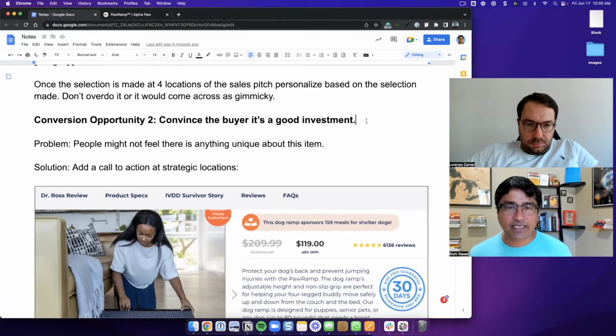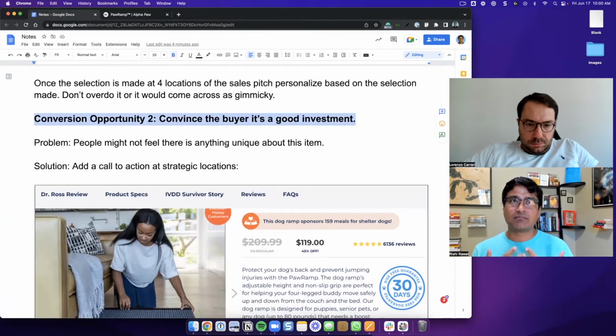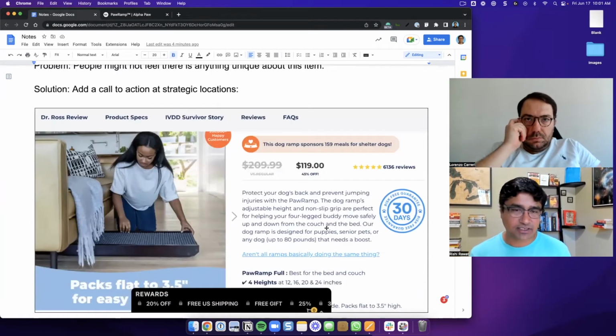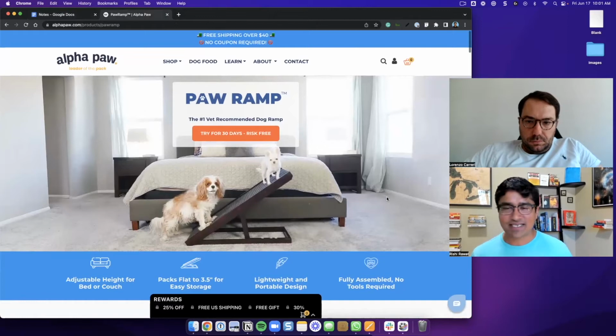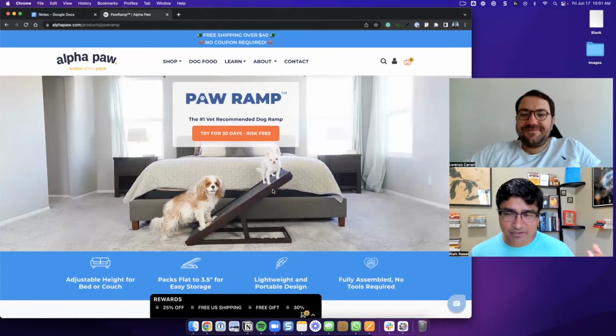So that's my first idea. My second idea is, and again, I'm only going to talk about the mechanism. You will have to construct most of the copy yourself. But when I started researching the dog ramp, what's really important to understand about this product is that no matter how amazing the company claims their product is, it's a very simple product. It's a very simple wooden frame. It's got this ramp shape, it's got these 3 adjustments, and it's a non-slip surface.